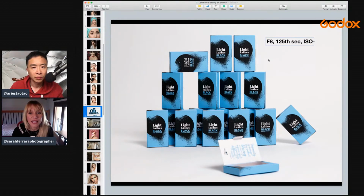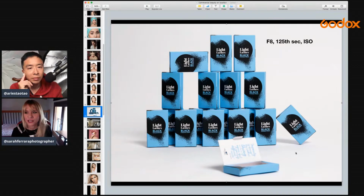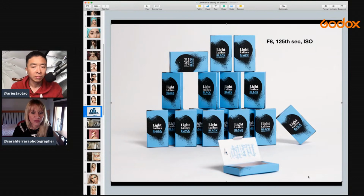So this was f/8, 1/125th of a second using the AD300 Pro. As I said, this is straight out of Lightroom. I haven't started retouching the products yet, because it's important to do that, so I need to tidy up all of the stuff. But it's just to show that you need to be flexible when you're on a job at the client premises, and sometimes you don't have all of your stuff, all of your product tables. If you're a product photographer, I'm not.